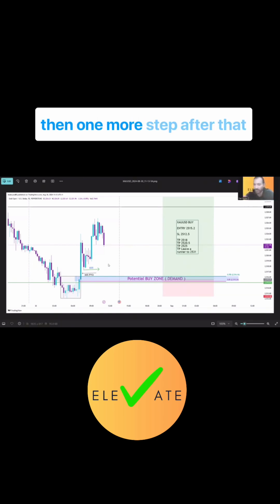And then one more step after that for me is imbalance or fair value gap. A fair value gap or an imbalance is basically where there's a gap in the market. You see here where this liquidity is, and you see this candle just before. This gap here in between here is the imbalance.